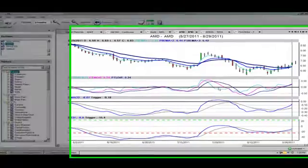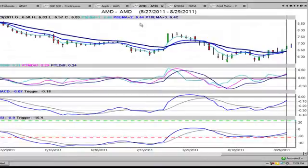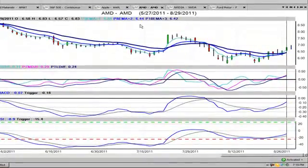Now our first trade for tonight is going to be in the stock market, specifically the AMD stock. You remember I was doing this stock just a few weeks ago, and we've had a slow move on this one, but a nice one. So what we're going to do is continue to buy this stock because it looks like it's right on the verge of a breakout.